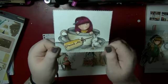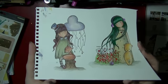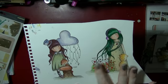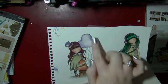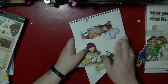And this again is very Alice in Wonderland. And then there's these two which I'm yet to cut out to use on cards. Again, this is a little bit Alice in Wonderland because of the playing cards. And then this lovely Fox and Rain one. So I'm going to be turning those into cards. So that is that.